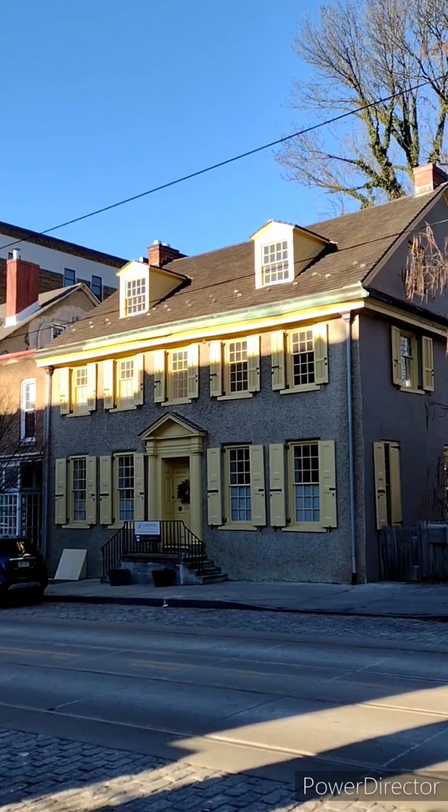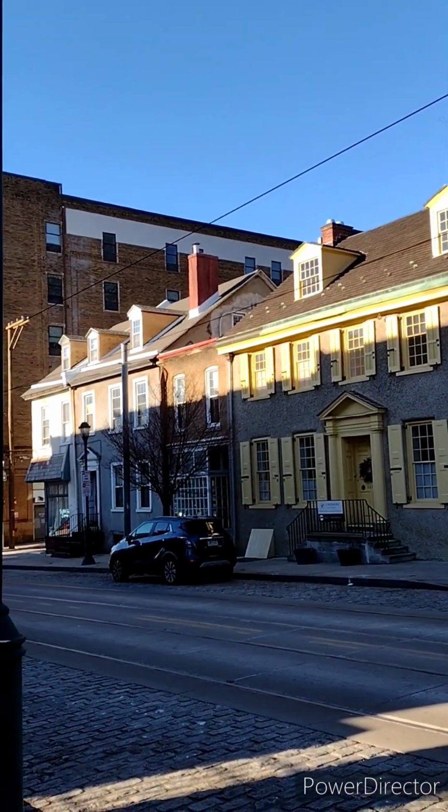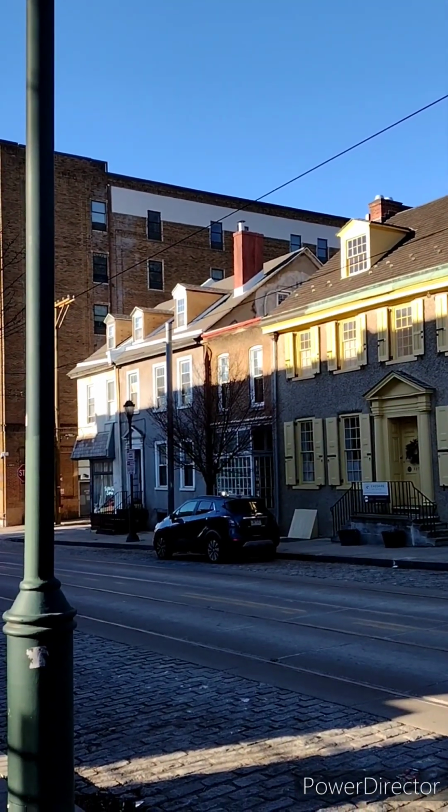This is just one block of Germantown Avenue. If you make your way north, you'll continue to see colonial settlements, houses, and mansions.